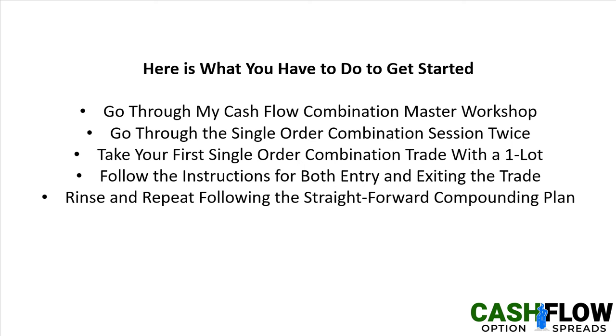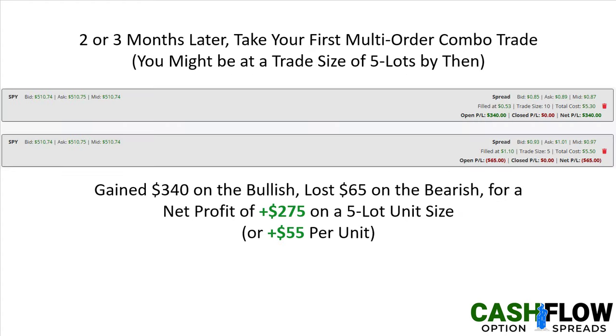So eventually you'll start with 1 unit, and then as you experience success and as your account begins to grow, and it doesn't have to grow that much, you'll go to 2 units. And then eventually 3 units and 4 units and 5 units, etc. And then 2 or 3 months later, after you are really comfortable and have experienced success on your single order combination trades, you might take your first multi-order combo trade. And by that time, you might be at, let's say, a trade size of 5, because you're following the compounding plan.